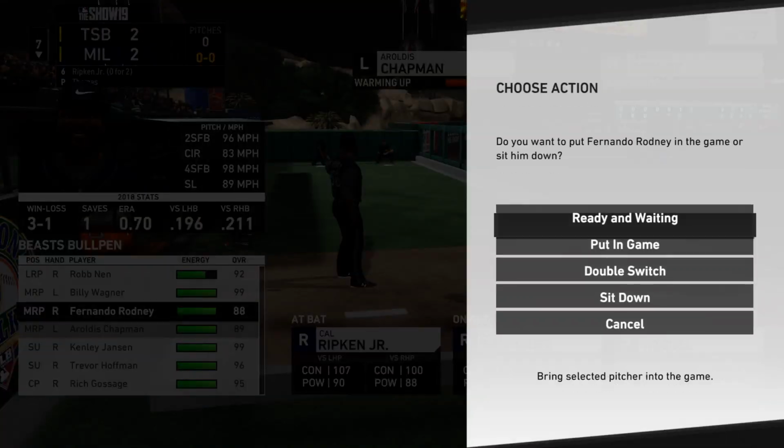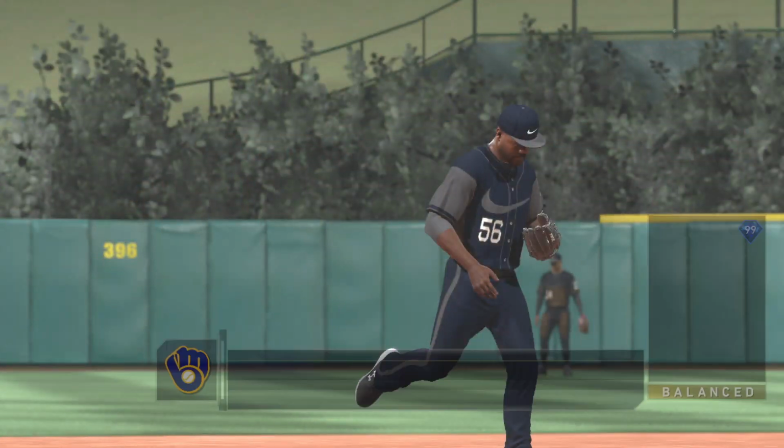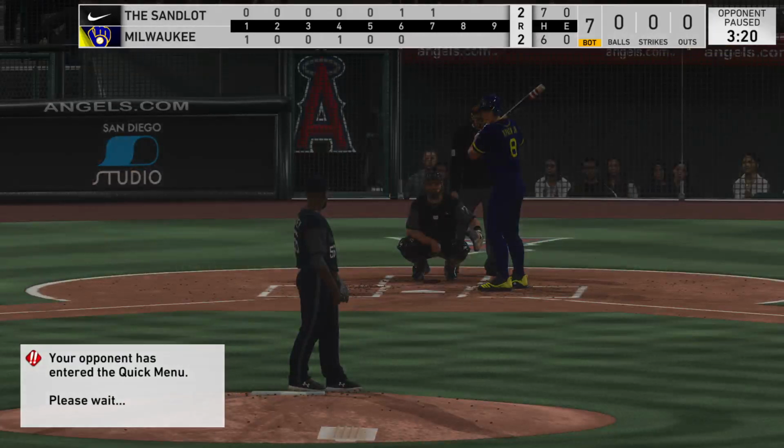Ladies and gentlemen, Fernando Rodney gets the call from the pen to take over on the mound and start the home 7th. Digging in, Cal Ripken. No hits to this point.